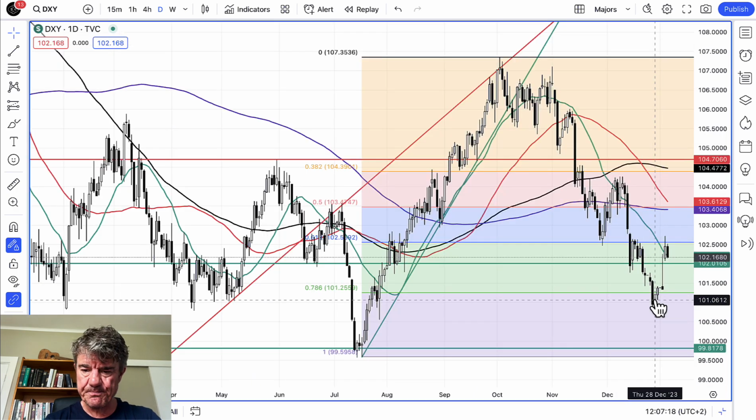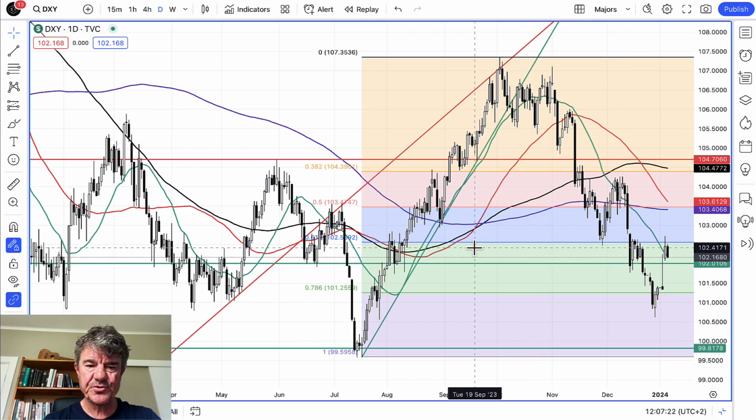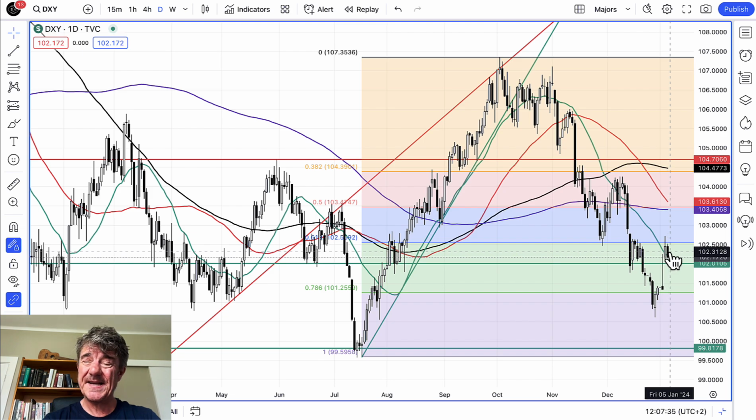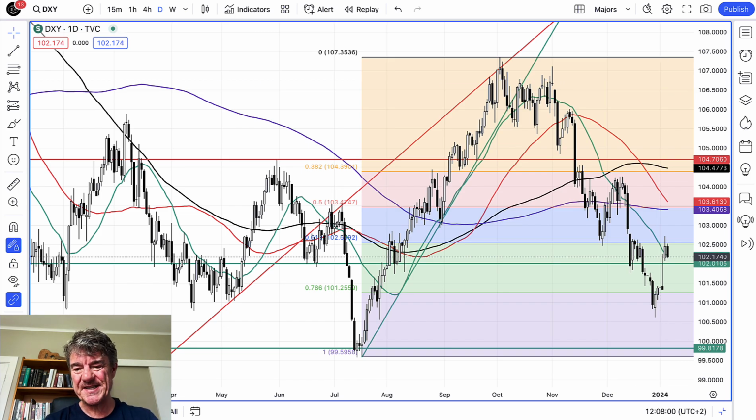But the dollar index has bounced off that 78.6% fib as I thought we would. We reached up to this next resistance level at around 102.50, and we're just pulling back in again. I still think we're going to see further dollar strength. We'll have to see how this plays out. We will be watching the daily candles and the 4-hour candles very closely. Overall, I think we're going to be range between 110 and 100 for most of this year. But that's just my view at the moment, and we'll adjust as the market moves.